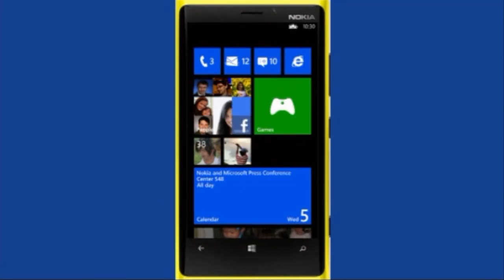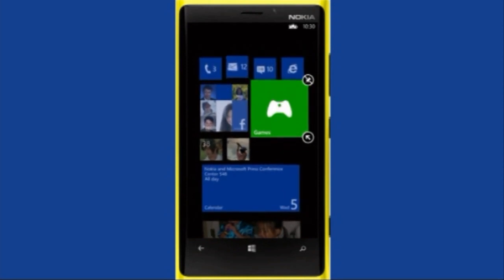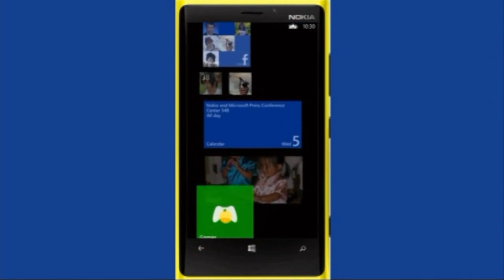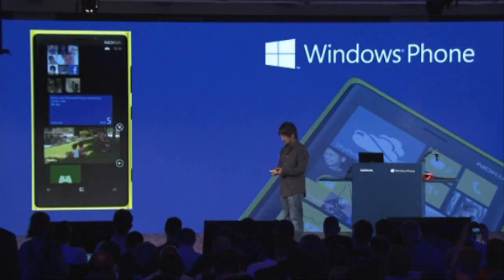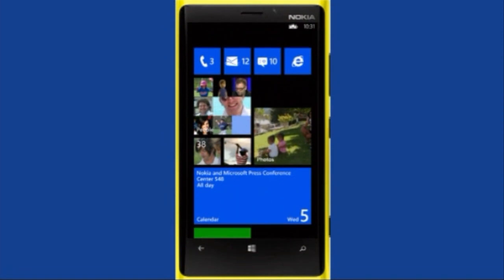That games tile right up there, I love playing games on my phone. There's a lot of games that I'm spending much time with, but I'm going to scooch it down here because what I want to do on my Start screen is really focus on people up at the top. So instead of the games tile, I'm going to grab my Photos tile here, which today is a large tile on Windows Phone 7, but now on Windows Phone 8, I can shrink it down to a medium size. And I'm going to scooch it up there, so I'm building this space at the top that I'm going to dedicate to the people that I want to stay in touch with.